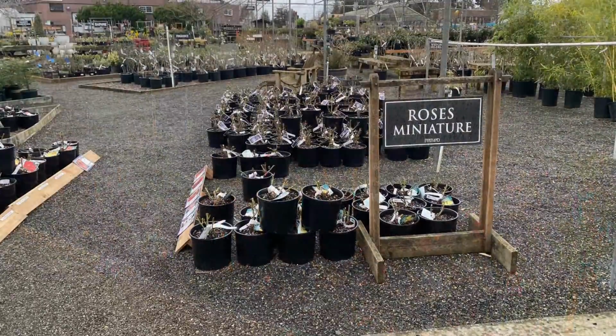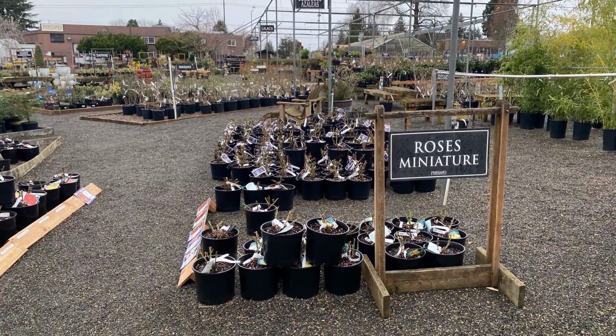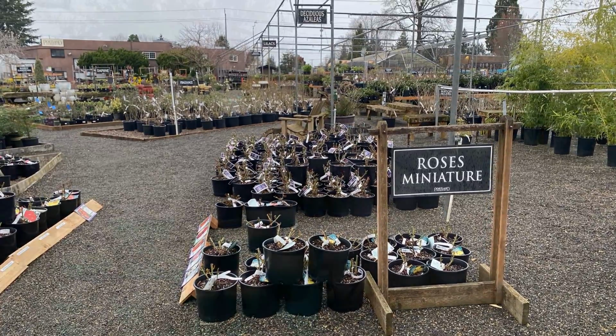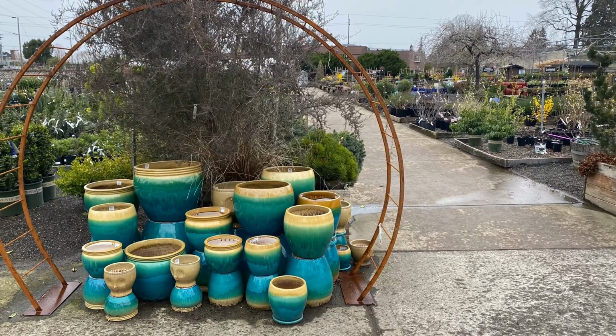Portlanders love their roses, so be sure and shop early if you are looking to add roses to your garden. And at the end of the rose season, they do put their roses half off, but the selection will be really limited.